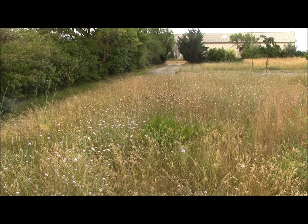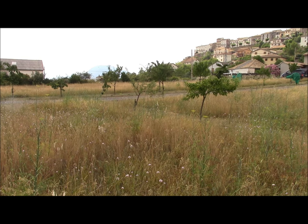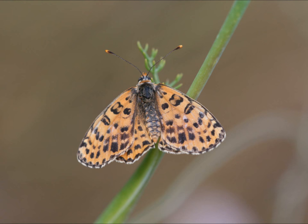The hilltop village of Badun is a 2-hour drive north of Zaragoza, and it's here that our guest house, Casa Sarasa, is located. The fields in front of the guest house have been planted with a variety of native wildflowers, which attract an interesting range of butterflies. This spotted fritillary is just one of those I saw.